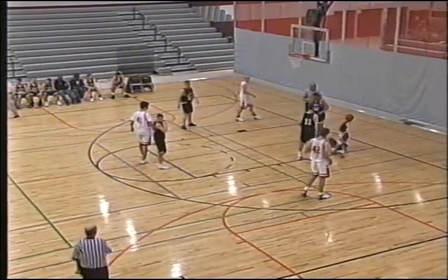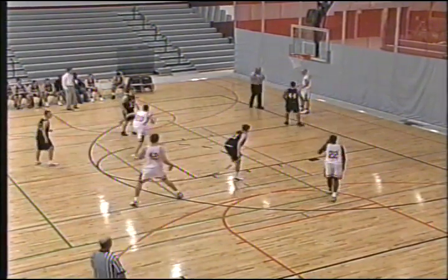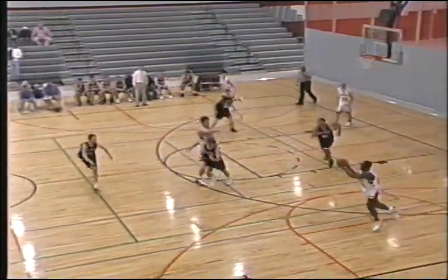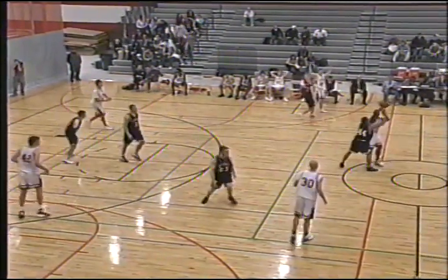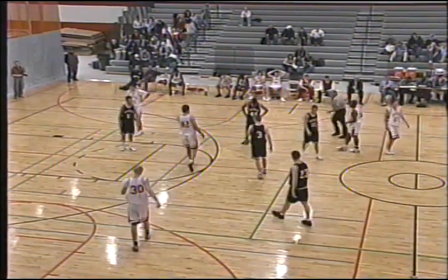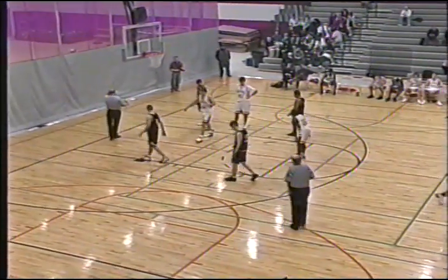Now Wellesley produces a jump ball. It's going to stay Milton ball. 27-2. Good job by Brian Travers to slow it down. Wellesley's in the penalty now, so Marcus will be going 1-on-1. Now Milton's going to have to hit some foul shots down the stretch here. That's the way to ice it.